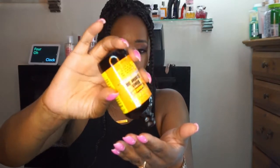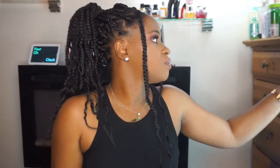Yeah, this is empty. And I like to put it on my edges because I have, you know, somewhat of a forehead. Not even somewhat. I have a forehead, y'all. I like to put it on my little baby edges because I don't want to be bald around my edges, so I put it on my edges, and I keep it pushing.